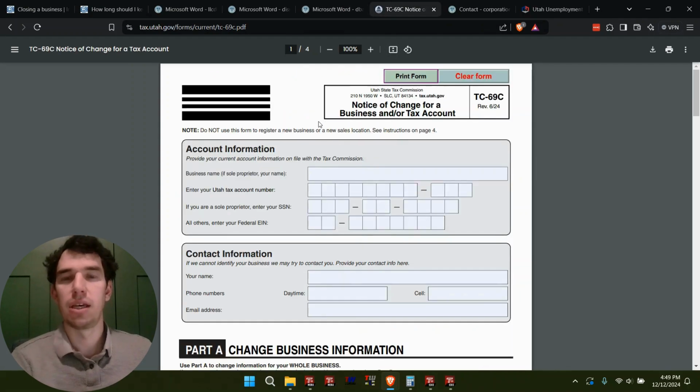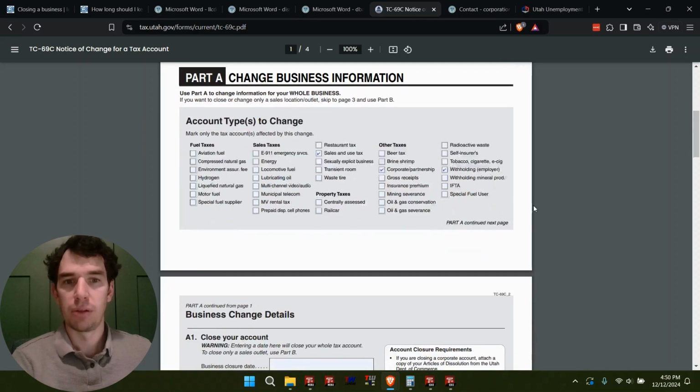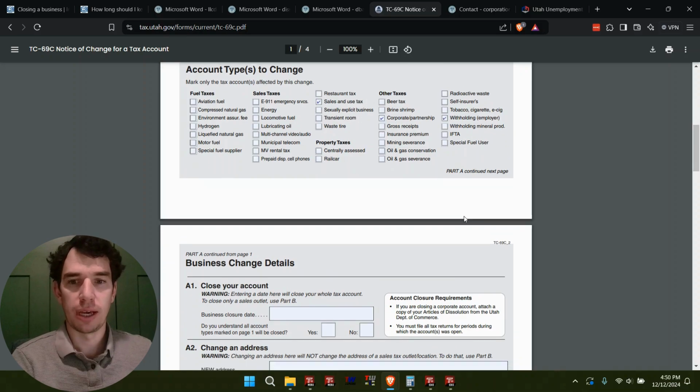If you had tax accounts like a Utah withholding tax account or sales tax account, this is the form to close those accounts. You have your business name and your Utah tax account number. If you're a sole proprietor, you'll put your social. If not, like an LLC, you'll put your EIN, your contact information, and the account types to change. If it's applicable to you, there's sales and use tax, which is probably not too applicable for many people, and the corporate partnership taxes and the withholding. Withholding typically applies to most people, and maybe the sales and use tax.